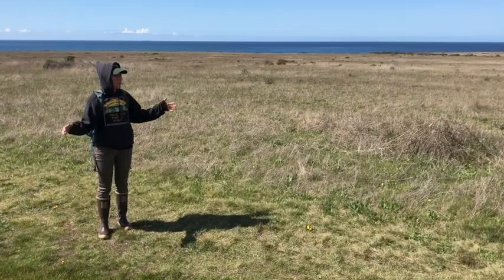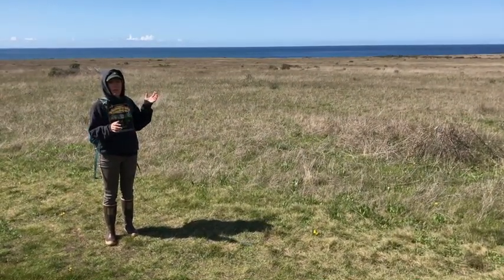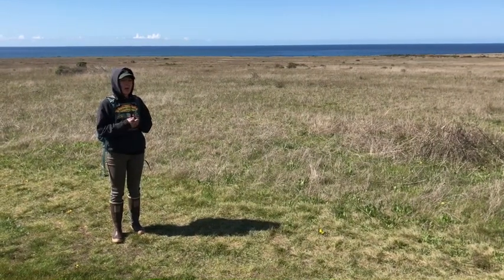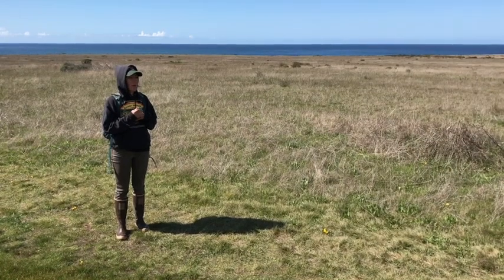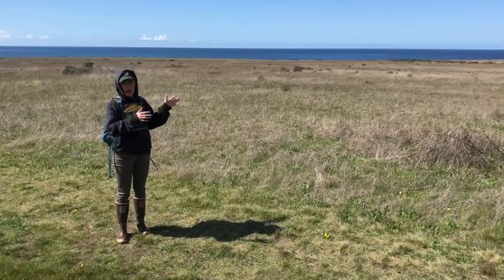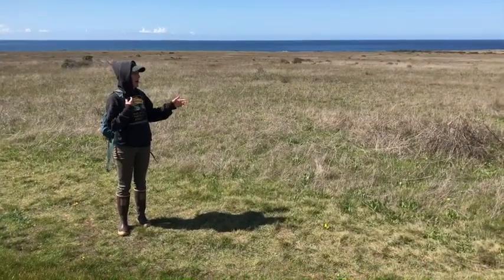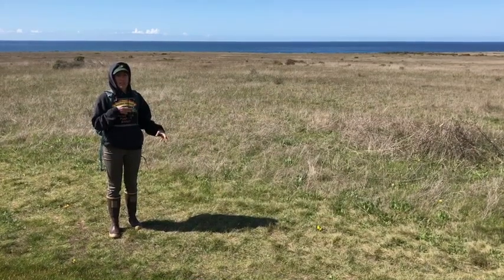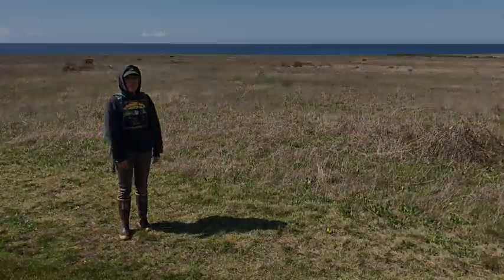This is a really cool property because it has not really been manipulated by humans. It hasn't been farmed, which is kind of rare along the California coast. There might have been some grazing, but for the most part, it's what we strive for our restoration plots to be. It's a coastal prairie with scrub patches, wetland patches, and forb patches. So a little bit of everything.